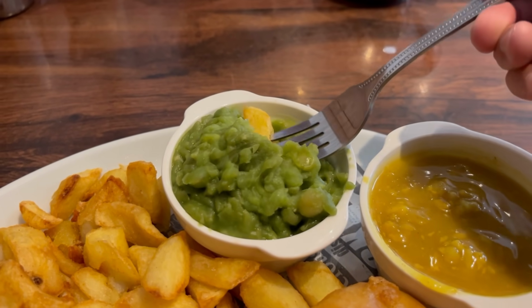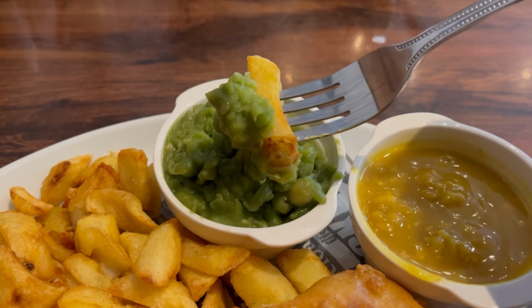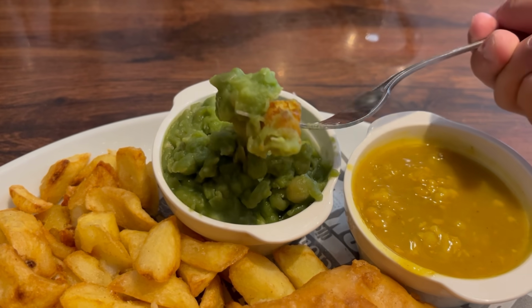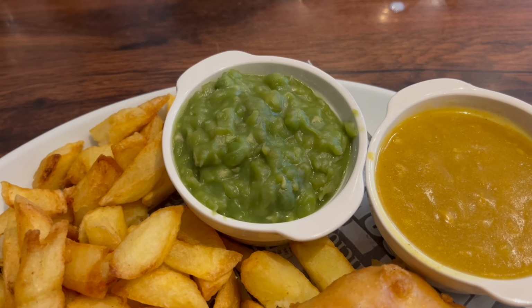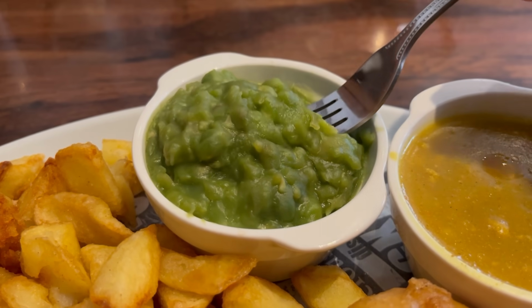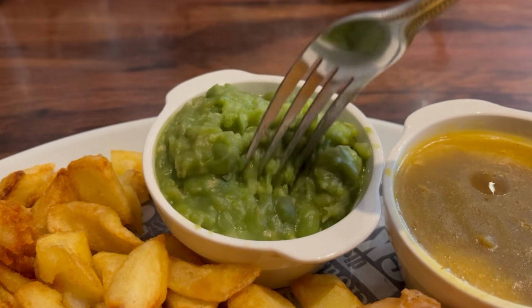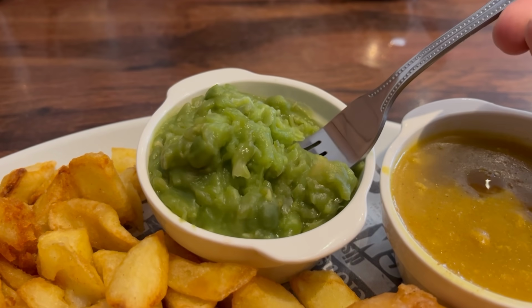Let's move on to the mushy peas. They're a good thick texture. I've got a good bit on the chip. Let's go in for a taste. Not bad. They have a really subtle pea flavour and the texture is good. I think they could do with a bit of a stronger pea flavour and that would boost it up a notch, but as it is, it's decent.